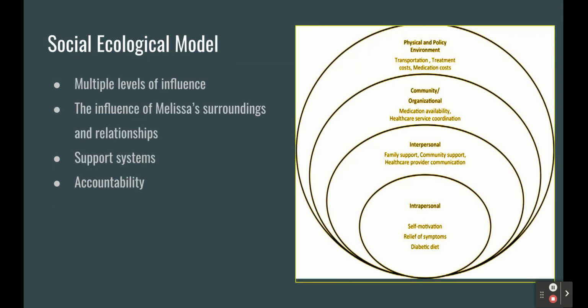The social ecological model will be used to understand the greater effect of how Melissa's surroundings and relationships will have on her well-being. In order to provide the utmost success in Melissa's care plan, Melissa came up with the idea of asking her close friends to go for walks with her on Tuesdays and Saturdays to help motivate her to stay active on at least 2 days out of her week.